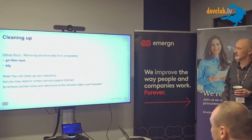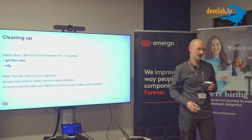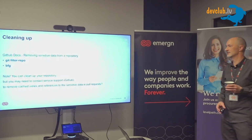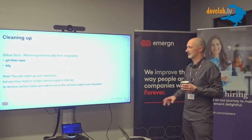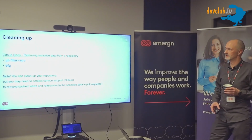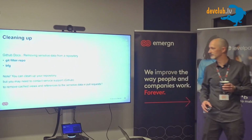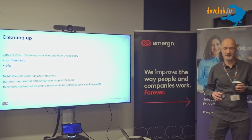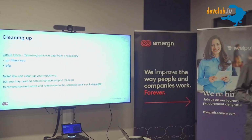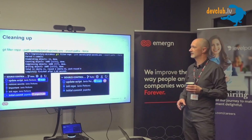How to clean up? Luckily, GitHub docs have nice documentation about how we can remove sensitive data from our repositories, and basically two tools are suggested, git filter-repo and BFG. We can use both of those tools. Some of those tools have some advantages, maybe one is better in one area than the other, but let's say what we can do with git filter-repo.